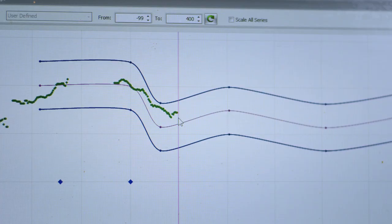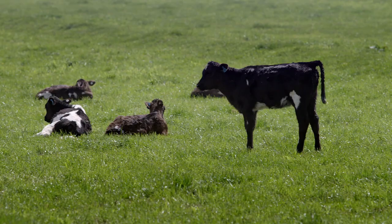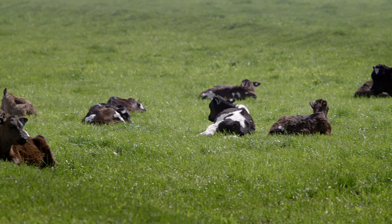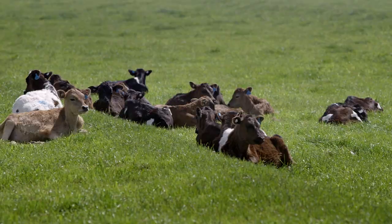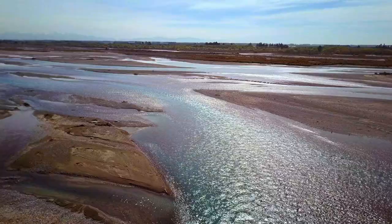The target is to be at condition score 5 at calving. That's how you get the fertility in your cows and give them every opportunity to get back into calf. It makes a difference to the fertility in your herd, and looking after the cows that need to be looked after is pretty powerful.